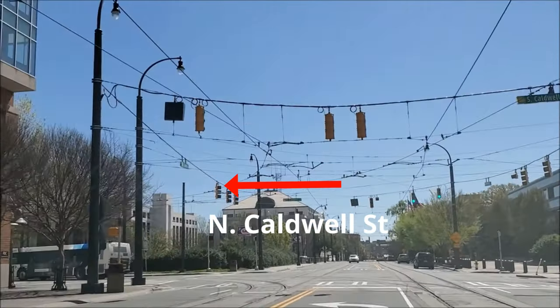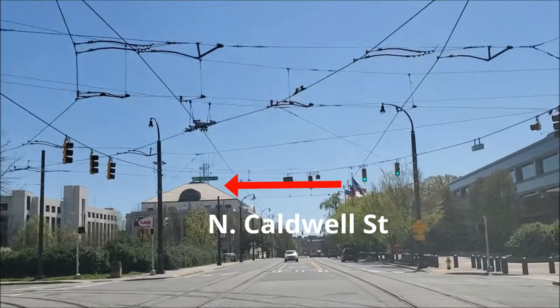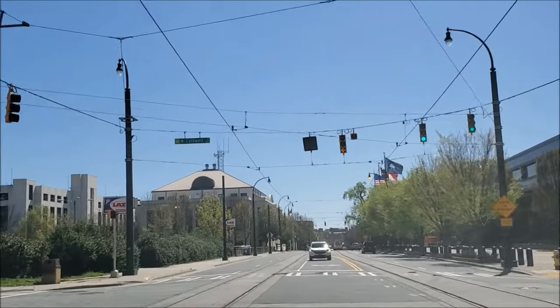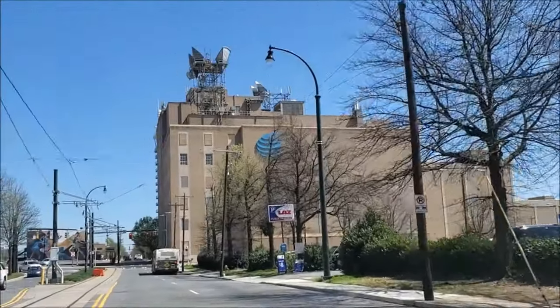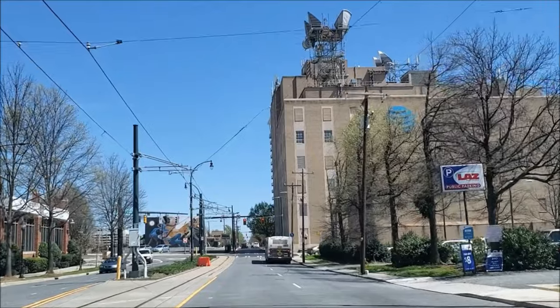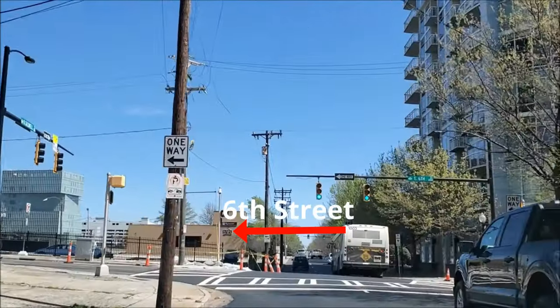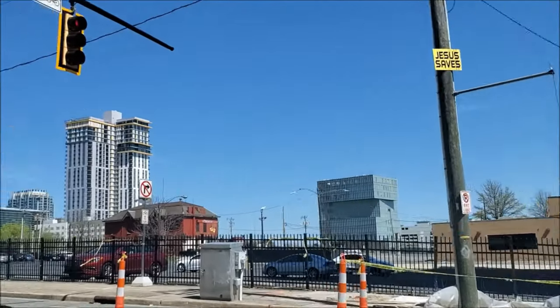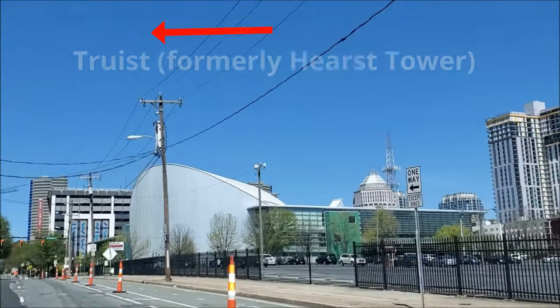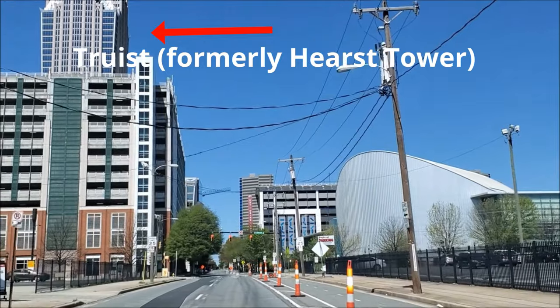So, why is it called Uptown Charlotte and not Downtown Charlotte? Here's how it happened. The early residents of Charlotte would walk or ride their horses to Trade and Tryon to buy and sell their goods. They literally had to go uphill, so they would say they were going up to town. It later was shortened to just going uptown.